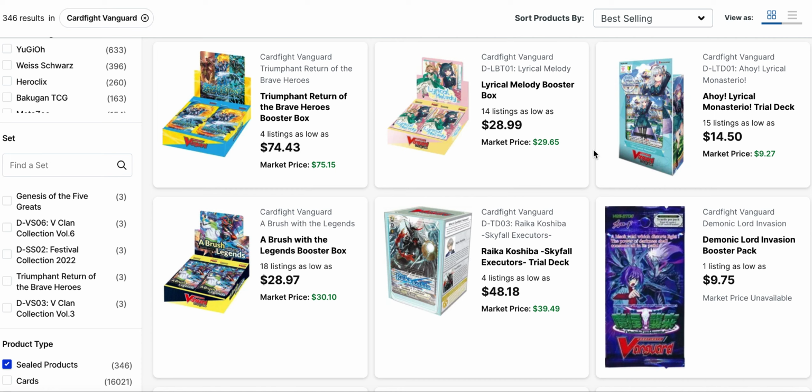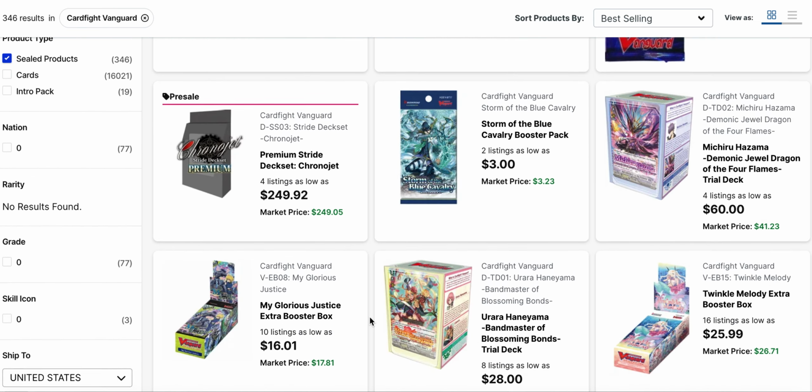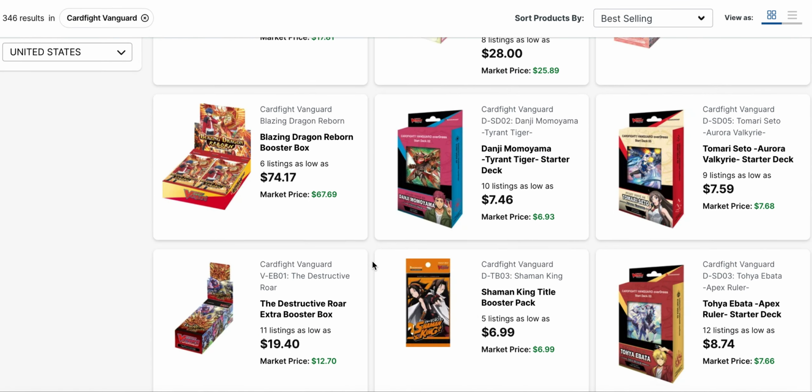The Triumphant Return, Lyrical Melody. This one's also under its MSRP, but that's generally because not many people pick up out of this set anyway. Brush with Legends is also under MSRP at this point. The trial decks are still way too expensive. Urara's is the cheapest right now, but that's still above MSRP at this point.